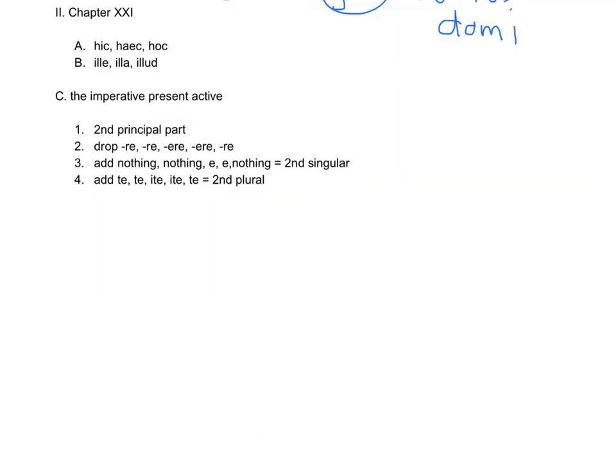Chapter 21 teaches you hic, haec, hoc. That's for the thing that's closer to you, this. Chapter 22 teaches you ille, illa, illud. That's the thing that's further away from you. That. You have to memorize hic, haec, hoc, and you have to memorize ille, illa, illud. I can't do that for you. That's something you have to sit down and do. They're very irregular.